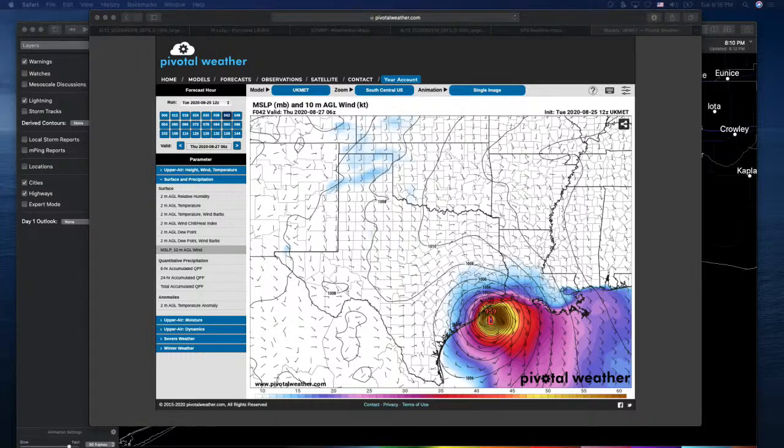Let's see. Storm McAdams said, "I'm so confused on where this is going." Yeah, I mean, there's a range of possibilities right now.